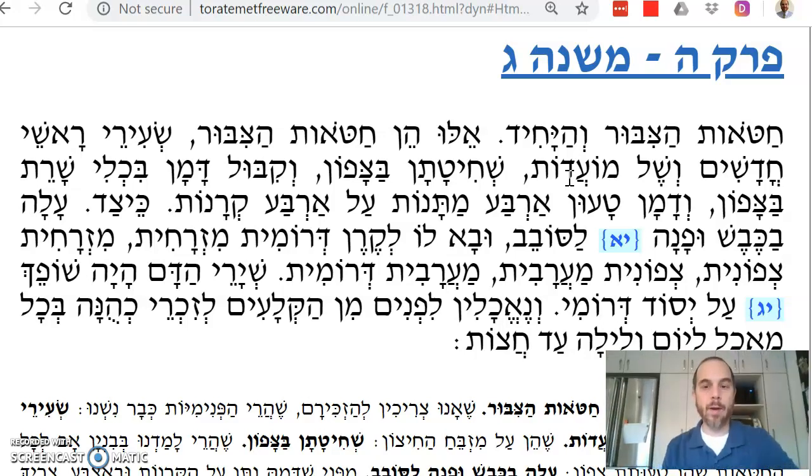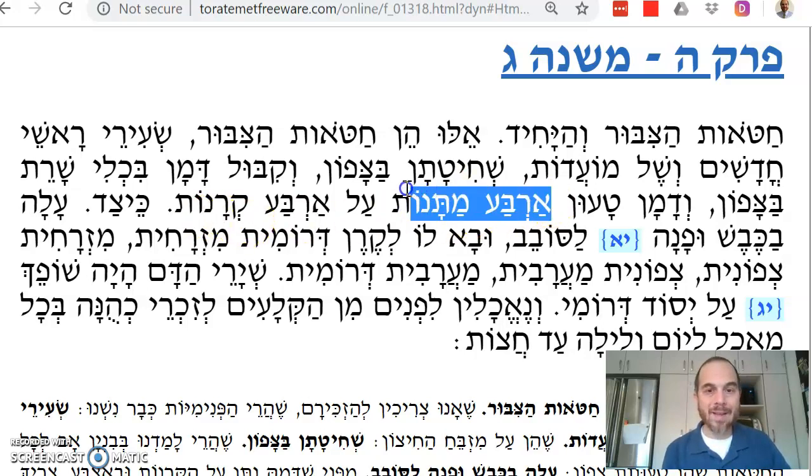So where and how are these brought? Shchitatam b'tzafon. They're slaughtered in the north, remember, at the top of the Mizbeach. Kibul damam b'klei sharet b'tzafon, and their blood was collected with these holy vessels in the north. And the blood of these korbanot has to be placed in four matanot, four givings, four placings on the four corners of the mizbeach.